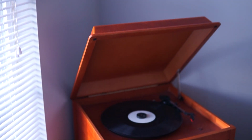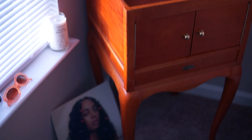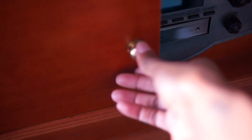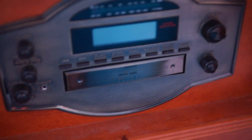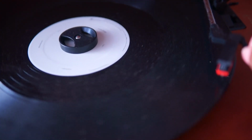Then over here in this corner, I have my record player. Got this from my grandma. This is by Crosley. They do have some newer ones, but the newer ones are trash. But anyways, this also can play CDs, the radio, tapes. Like, this thing is the real deal. And your girl only got 1 record, Solange. I definitely need to re-up on some more records.